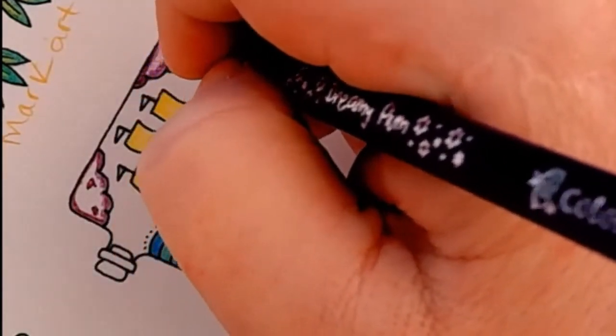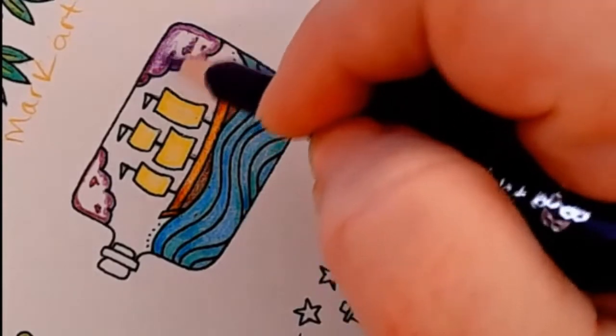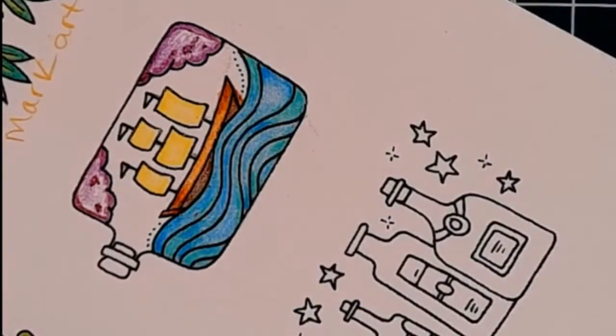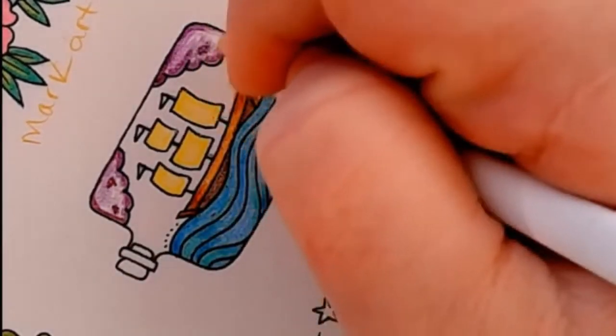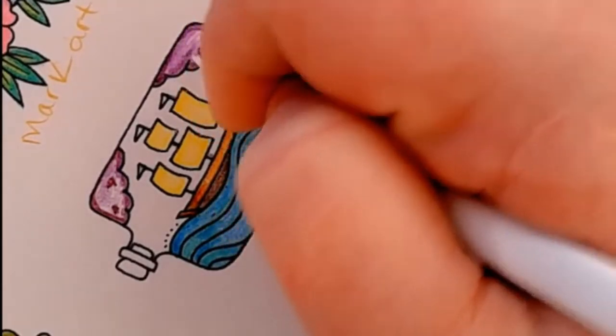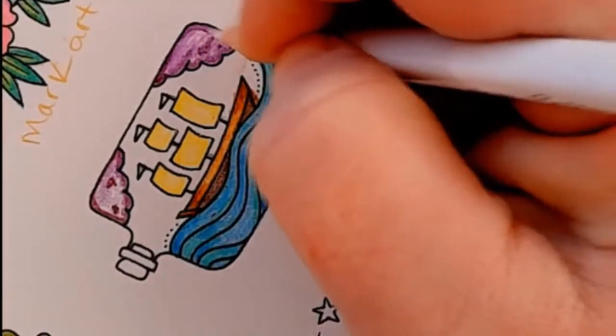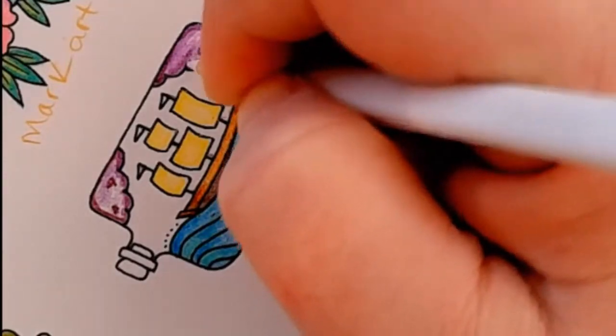I think this pencil would have been better to do the outline with because it's a bit darker. There we go. And then we'll take our lighter pencil and fill it in. And I'm not filling it all the way in because I'm going to use the white and pull that around and lighten it a bit. And blend it all together. Give different little highlights and whatnot.